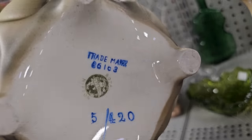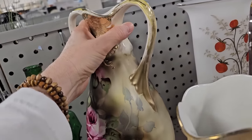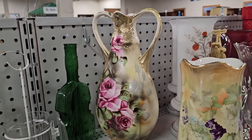So this is a Royal Nippon vase. It's an Art Nouveau vase, circa 1891 through 1921, online between $123 and $479, but they've got it here for $5. Can you believe that?